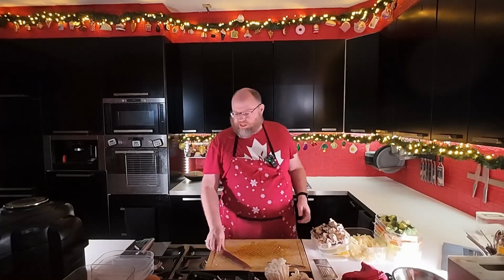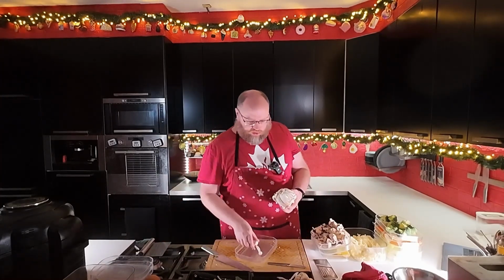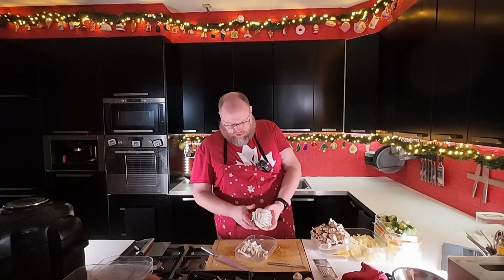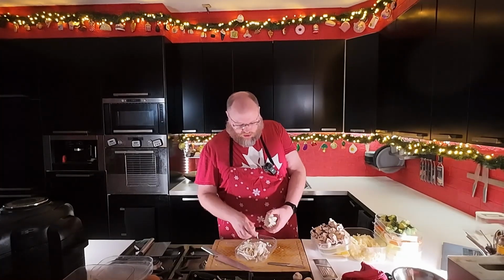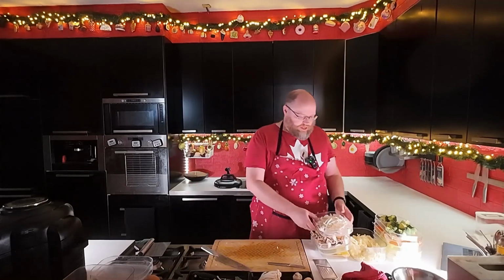That should be plenty. And then I also have some other mushrooms. I don't know what these are called. They're the little long ones. So I'll just take some of these off. I'll put those in the stock, and also I'll use them as a garnish. So that's that.